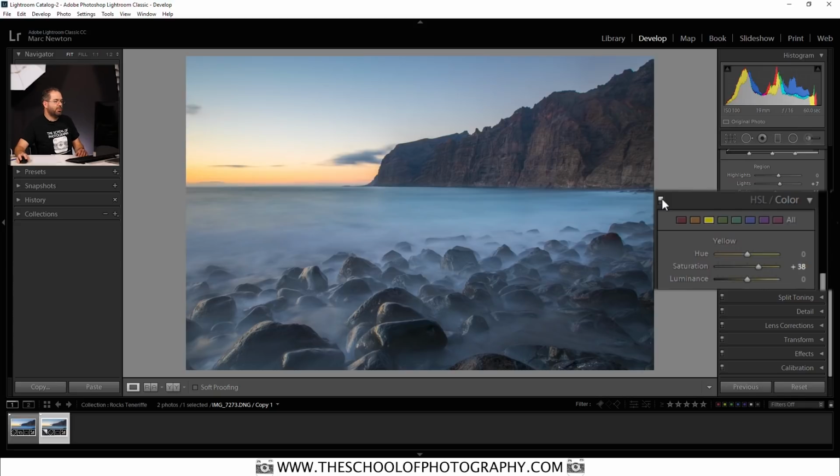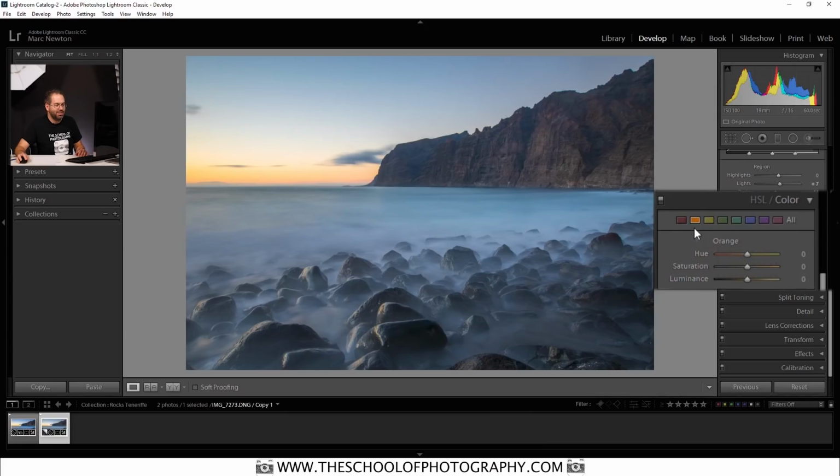But I'm still not satisfied, so I'm going to now select the orange and boost up the orange as well. So I'm going to click on the orange, and I'm going to boost up that as well. And there you go, you can really see that punching in now. Let's go to right about there, that's not bad. Let's toggle on and off again. Yep. That's it, that's what I wanted to do. I wanted to just boost up this sunset in the background here.